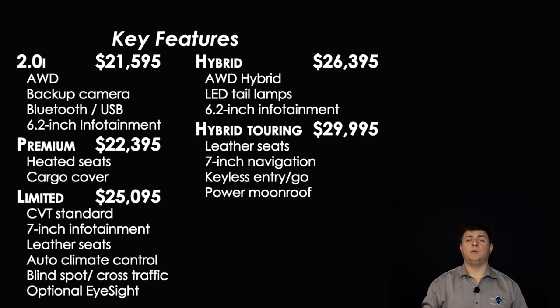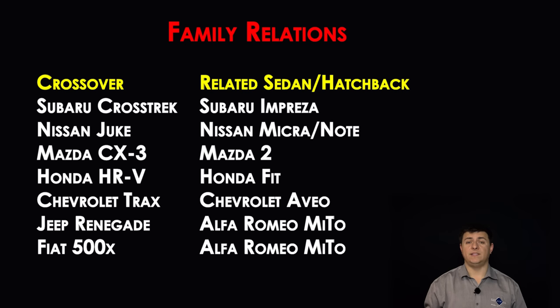When comparing the Crosstrek with the competition, there are a few things you need to keep in mind. First off, this is a little bit larger and a little bit more roomy on the inside because it's based on the Subaru Impreza. The Subaru Impreza is more of a Honda Civic-sized vehicle, not a Honda Fit-sized vehicle. And Honda's HR-V is based off of the Honda Fit. The Mazda CX-3, even though it has a 3 in the name, is not based off the Mazda 3, it's actually based off the Mazda 2.